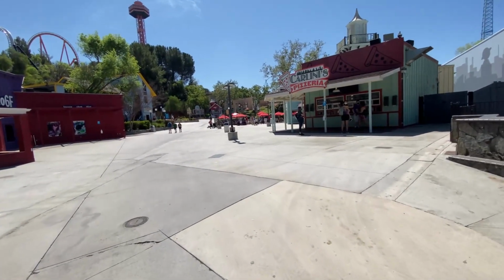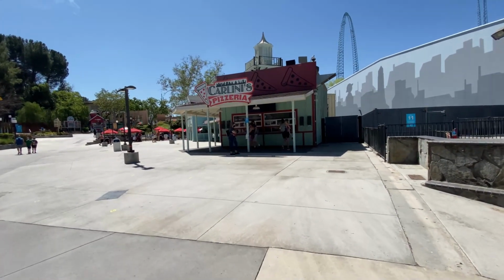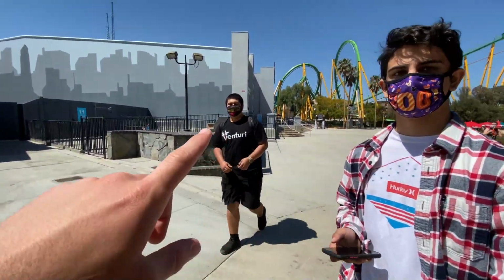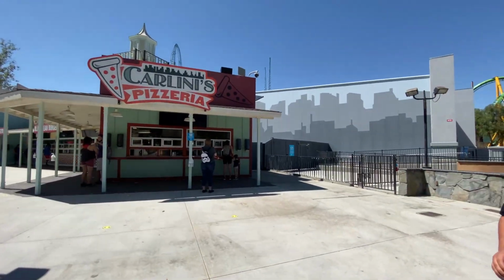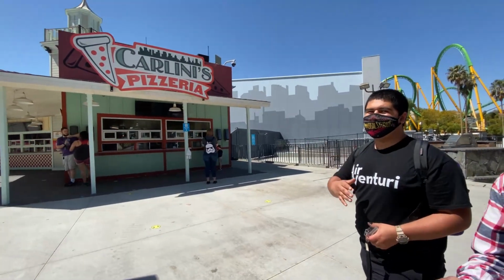Making our way over here after the Scream Park District, we're gonna get some food from over here. Did you end up getting to ride it? You did? Nice. How was it? Same everything? Yeah, they just walked straight through the queue.